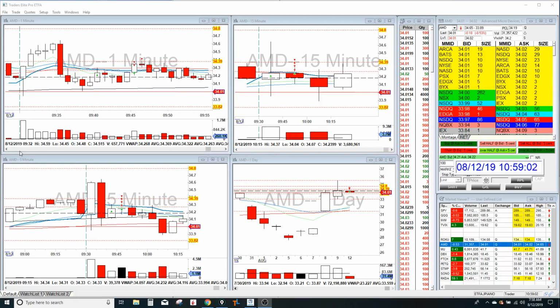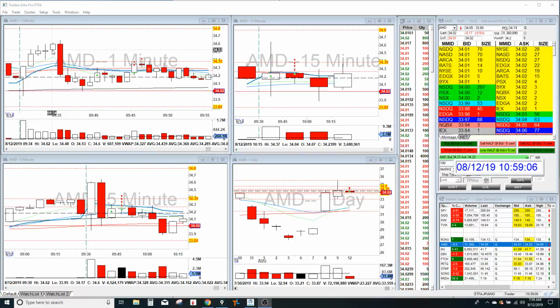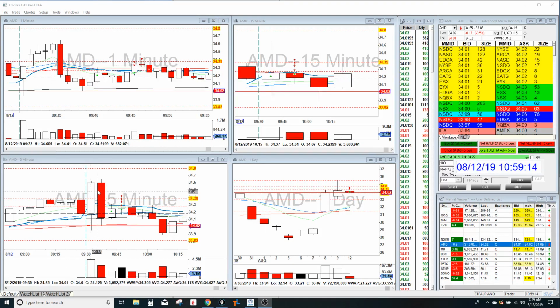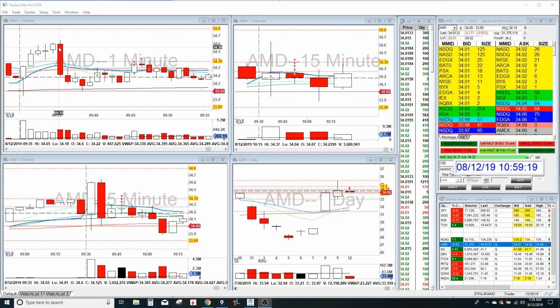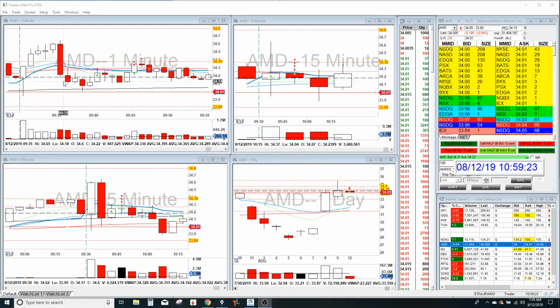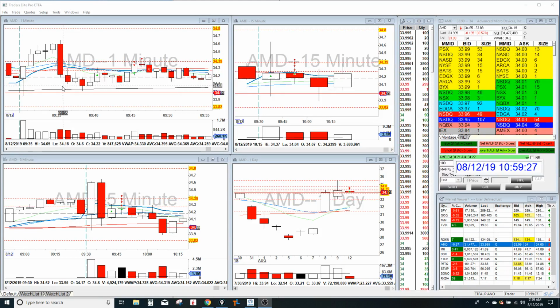So I saw AMD opened up pretty strong, but I was looking for a 5 minute opening range, which is my bread and butter, and also ABCD patterns. But AMD, as you notice, just pretty much dumped on that 5 minute. So it just came down, broke VWAP, and at that point, there's really no position or thing that I saw here.